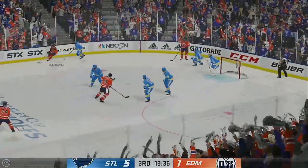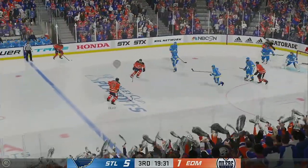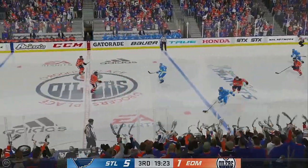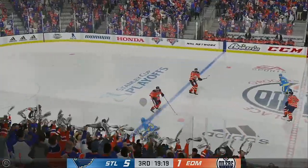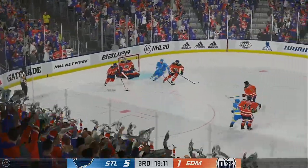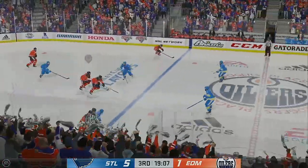St. Louis is able to use their full bench. Coaches love this. Four lines and six D. They can use everybody with such a comfortable lead. Through the neutral zone, moving the puck along the side. Lets it go. And that's stopped by the goaltender using his head this time.